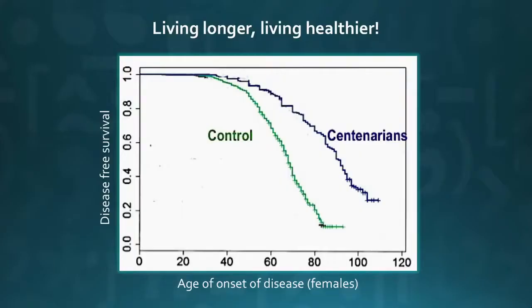So how do we move from understanding this aging and this problem and trying to move on? So back to my centenarians, and there are 3 things I want to show you. The first thing is in this graph, which depicts how many of those centenarians and our controls are disease-free. In the beginning, if you see the green line, which is for the control, everybody is pretty much healthy. And then at a certain age, they start to be sick. And at age 80, most of them are sick. Very few people are not sick.